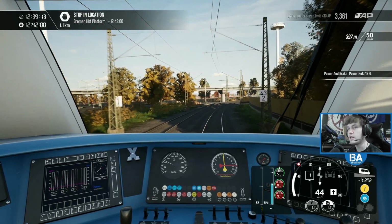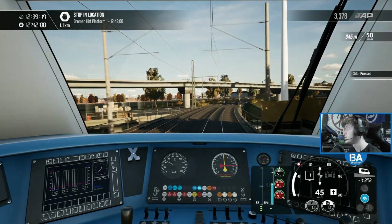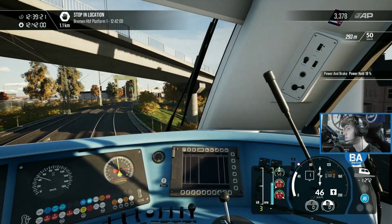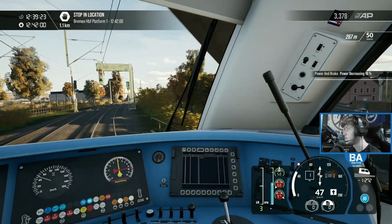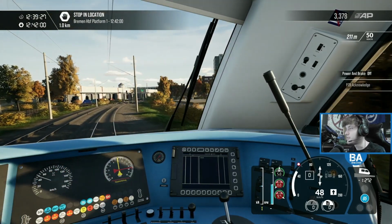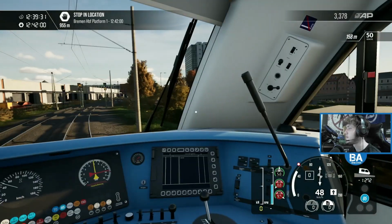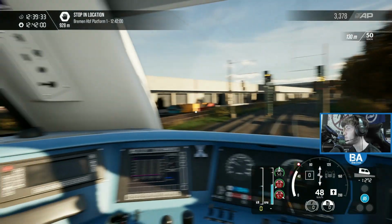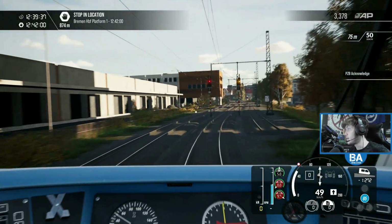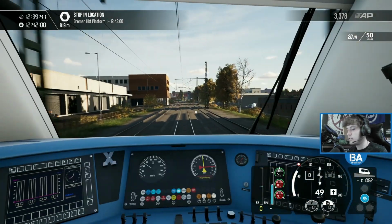Yeah, it's just a very weird approach coming into a fairly major station. It's like we're on a little slip road coming up to it. It's just the way we're winding through. We've got buildings literally both sides, really close to the track. And like that one there. Just a slightly peculiar bit.